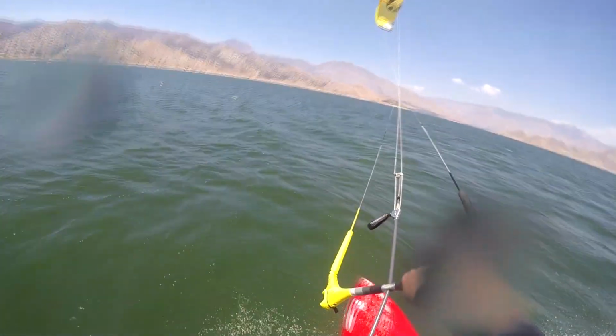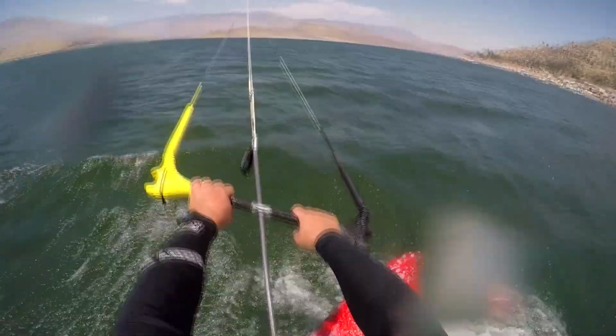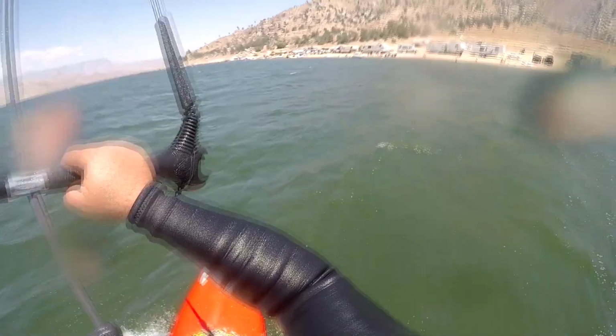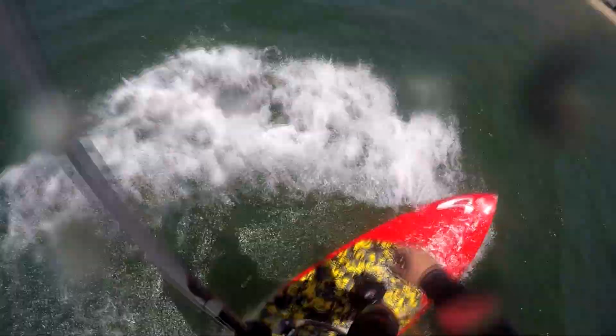So another downloop jibe, going toe side here, and then getting a little squirrely again and making it the other way. And my lines are crossed, and then kind of a hot launch, and I go straight downwind, and I was able to kind of recover. And then there we go, got a little bit of speed, and then I'll unspin the bar. All these little skills I definitely got to work on. The more I do it, the better I get. Well, it seems the better I get.